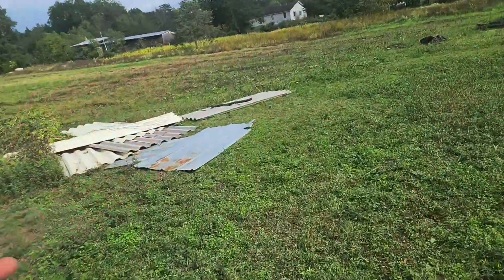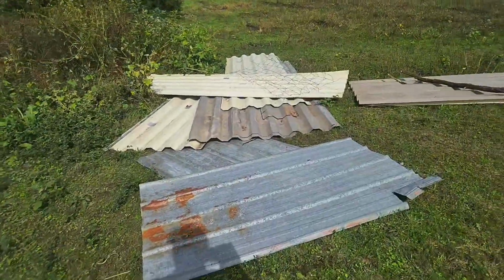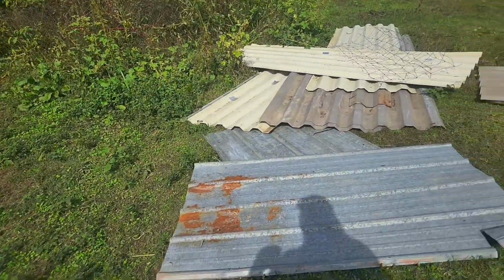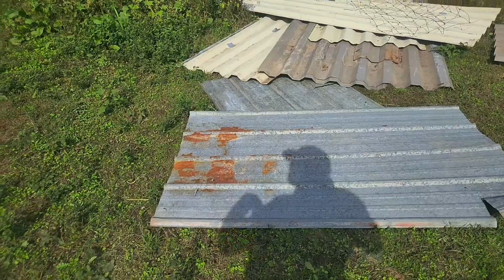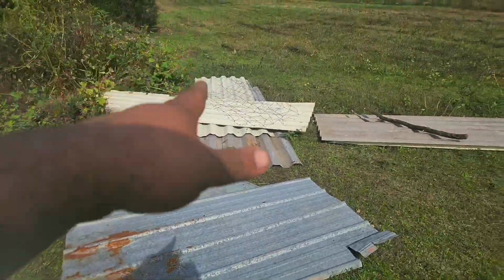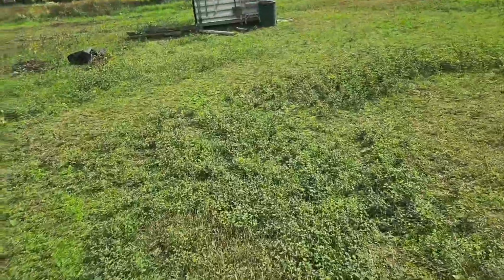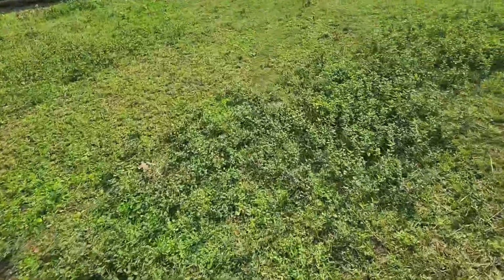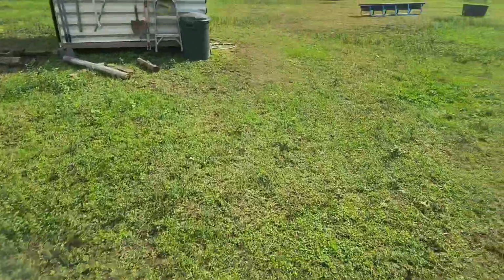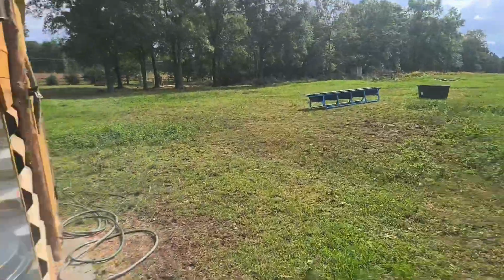Like I said, I thought I had more than I did. I only have 2 more short pieces of this corrugated metal, this style, to use. So I'll think about what I use that for. And like I said, I got a ton of those, and I'll probably start working on the feed shack tomorrow. Not feed shack, the hay round bale feeder shack thing.